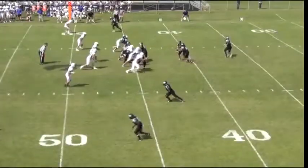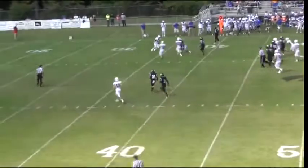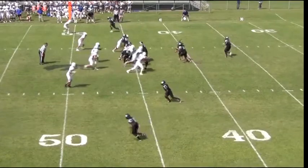Austin Clark on both sides of the field. Here's, to end it, a big run from him. He also played tough for us Friday night. He had about 15 tackles and then carried the ball about 10 or 12 times. He's done a good job for us.